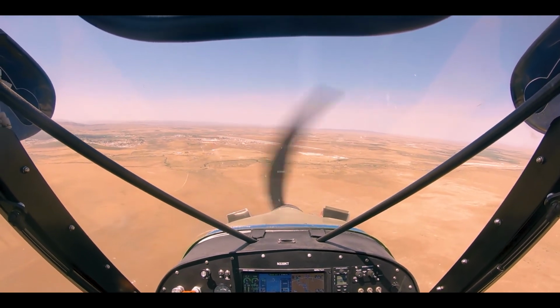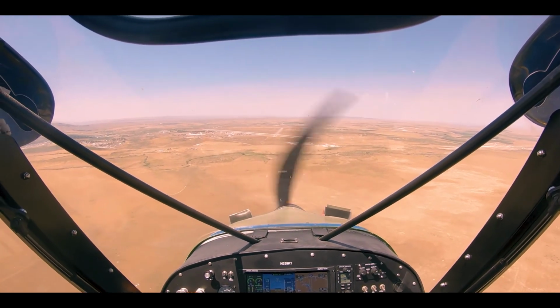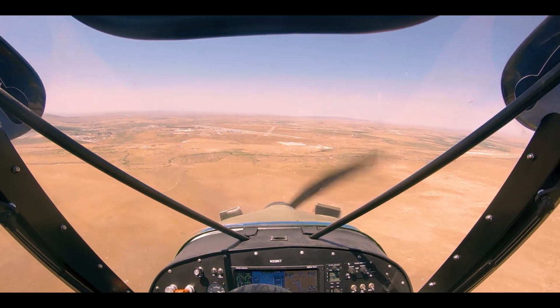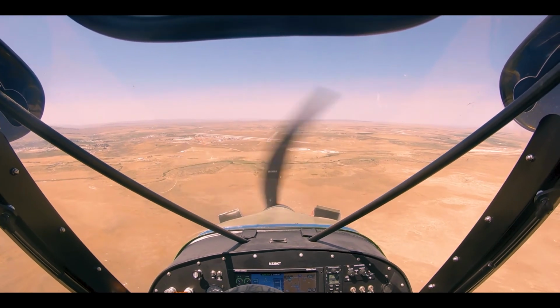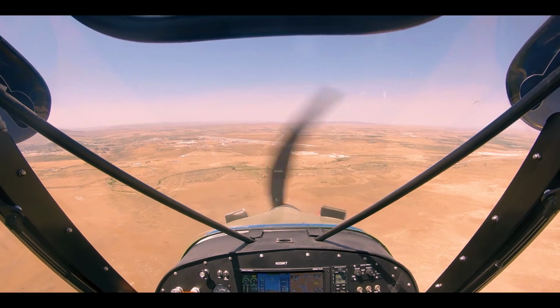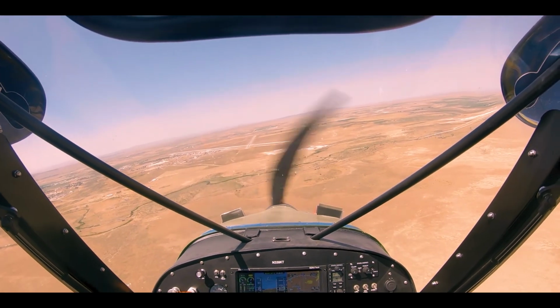Almost there. You might want to request a long landing so you don't have to taxi all day. I will. Or you could just fly down the runway at 2 feet. Right.